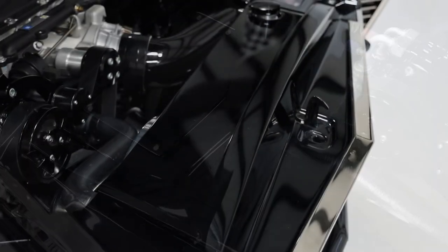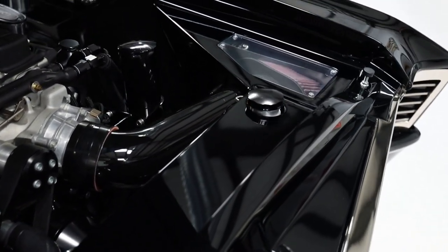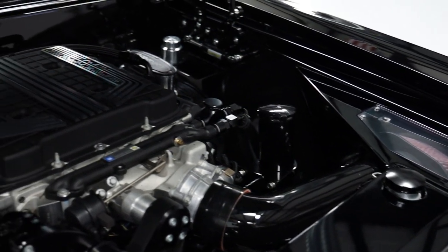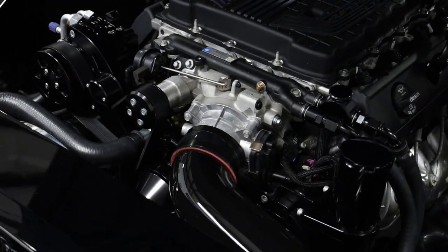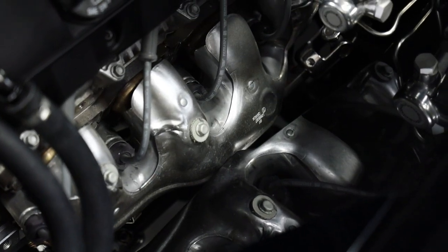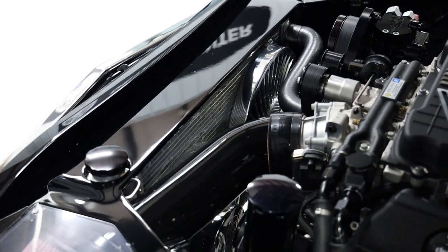A Nuke Performance clutch can universal breather with braided lines was mounted to the firewall, which I thought was a great idea the guys did in service. It just looks very, very professional. A custom made front panel was fabricated to cover the radiator and air cleaner.